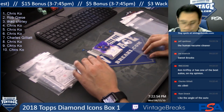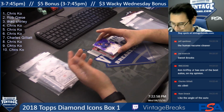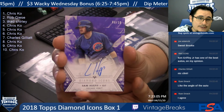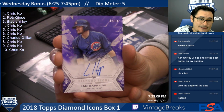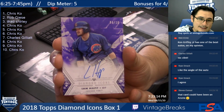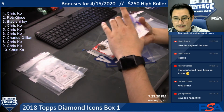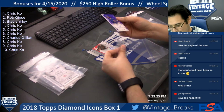Spot six, Chris Coe. What is this with Chicago? I keep pulling Chicago players. Ian Happ, 2 of 10 auto. 2 of 10. That's an interesting signature. Looks like an L. Ian Happ. That is spot six for Chris Coe.